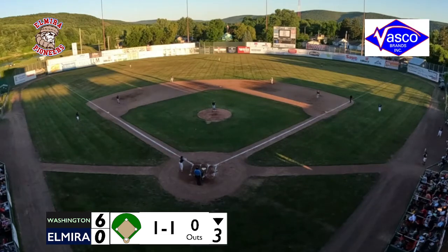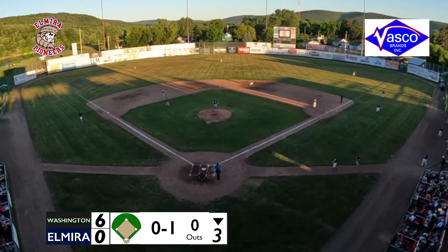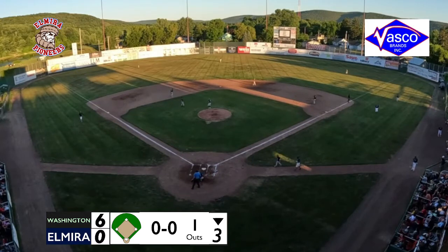1-1 now to Lucas Berube. He's playing DH tonight and opens up the inning. That one's outside, ball two. That one's going to be grounded over to third. And that will be a play at first for the first out of the inning. One away, that'll bring up Brody Bartenstein. But first, the catcher for the Pios to get his shot this time around.